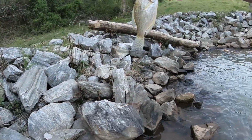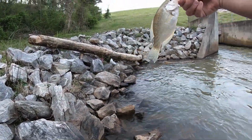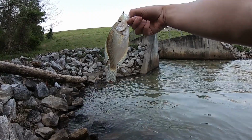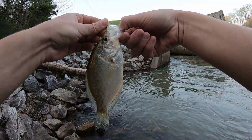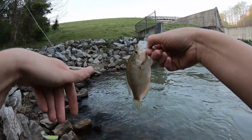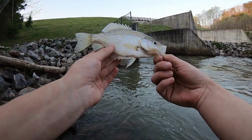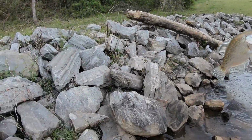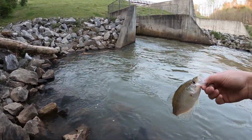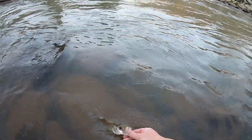This is crazy. I don't know what type of crappie, like I don't know the difference in black and white crappie. Well man, this is turning into a good day. I'm definitely happy to catch a crappie. I've caught a few out of here before, and they're definitely not a fish I catch very often, so I will definitely take a little crappie.